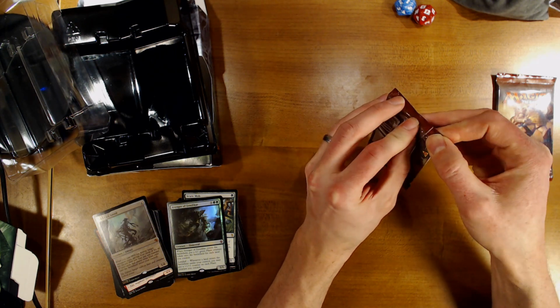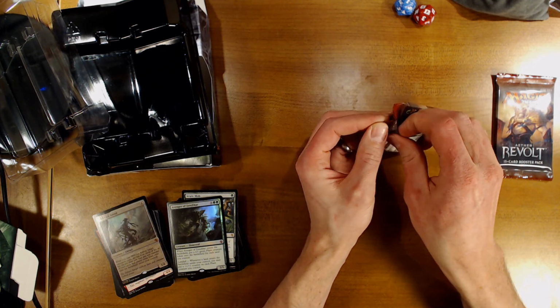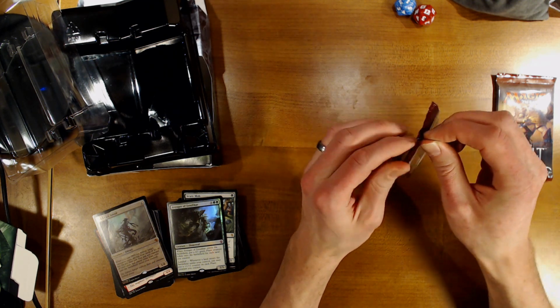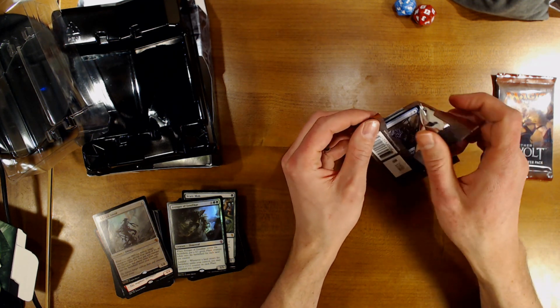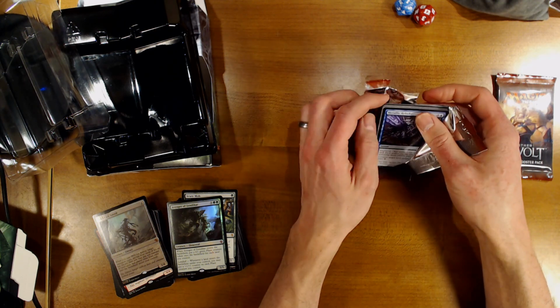Again, just struggling tonight to open things. I do not want to involve a blade or scissors, really. How does one open magic cards? I'm doing it the wrong way, guys. I don't know how to play the game. I don't even know how to open the packs.